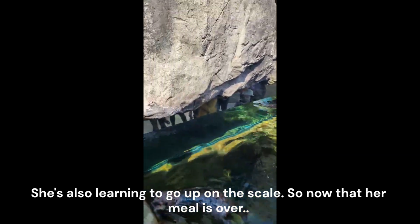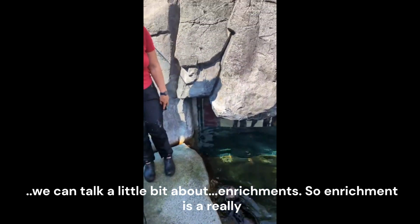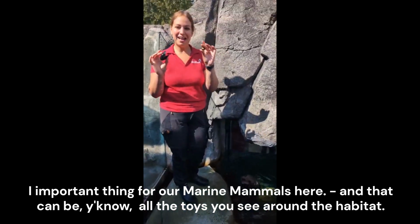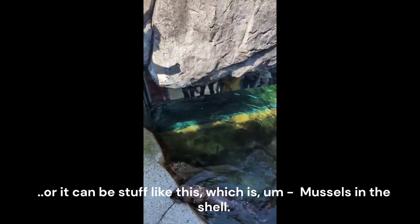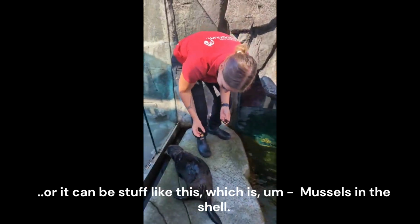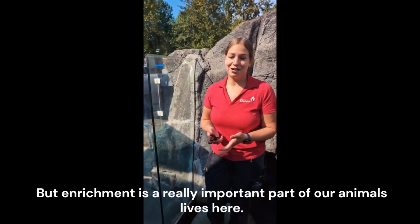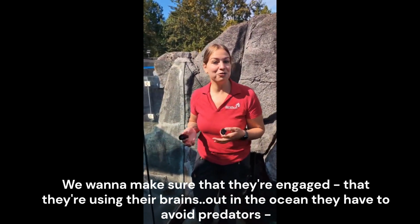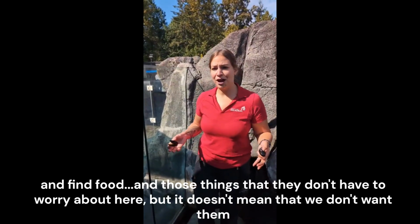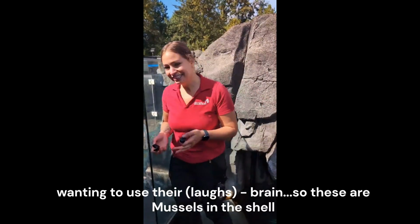So now that her meal is over, we can talk a little bit about enrichment. So enrichment is a really important thing for our marine mammals here. And that can be all the toys you see around the habitat, or it can be stuff like this, which is mussels in the shell. We'll see if Tofino wants to grab it. She's pretty focused on other things. But enrichment is a really important part of our animals' lives here. We want to make sure that they're engaged, that they're using their brains. Out in the ocean, they have to avoid predators and find food, and those are things that they don't have to worry about here. But it doesn't mean we don't want them using their brain.